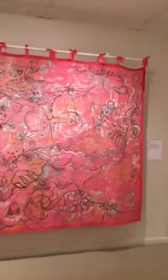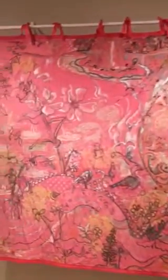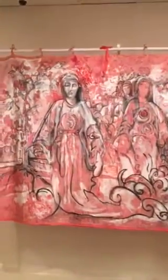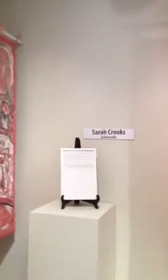Sarah was trained as a botanical illustrator. And boy, has she taken that farther than I'm sure anyone ever thought possible. This piece here is the first piece in the Red Pearl River. This is when the healers came ashore. Sarah Crooks, Jacksonville, Florida. So happy to have Sarah's work here.